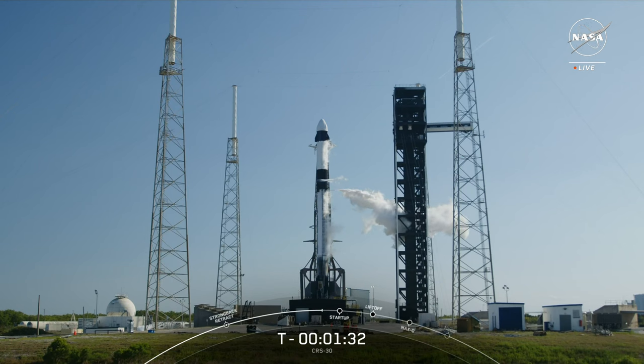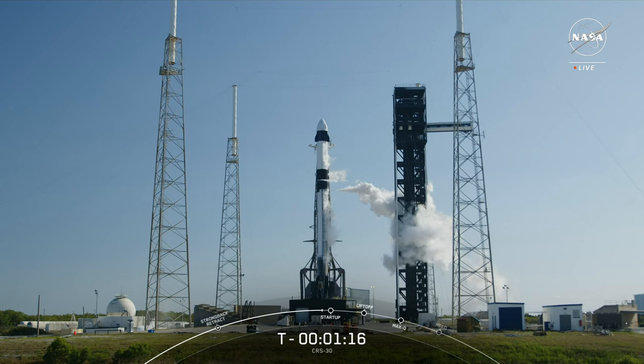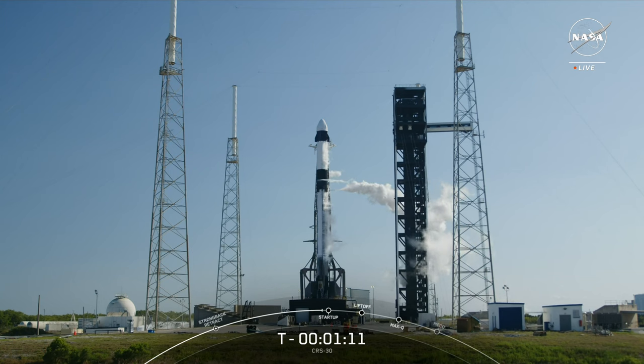At the time of launch, the International Space Station will be flying 260 statute miles off the border of Mexico and Guatemala. Now, we are just about 20 seconds from T-minus 1 minute, where the Falcon 9 will be in startup and the onboard flight computers will take control of the countdown. Dragon will also transition to internal power at this time.